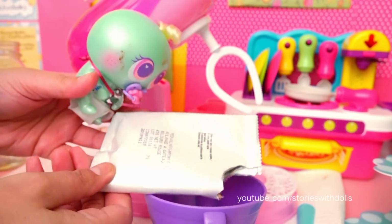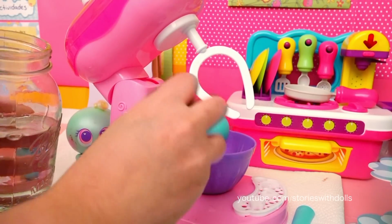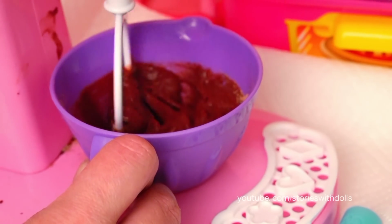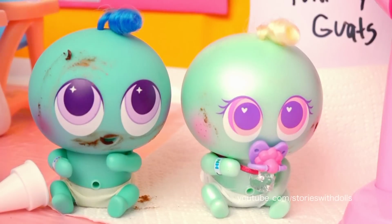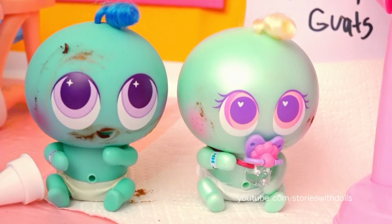And this time, Tonito is going to dump out the mix. And now I'm going to add the water. And it's time to mix it up! Friends, something I really like about this toy is that the mixer doesn't need batteries. Ooh, the red velvet cake batter is easier to mix than the brownie batter. Okay, let's switch baker.